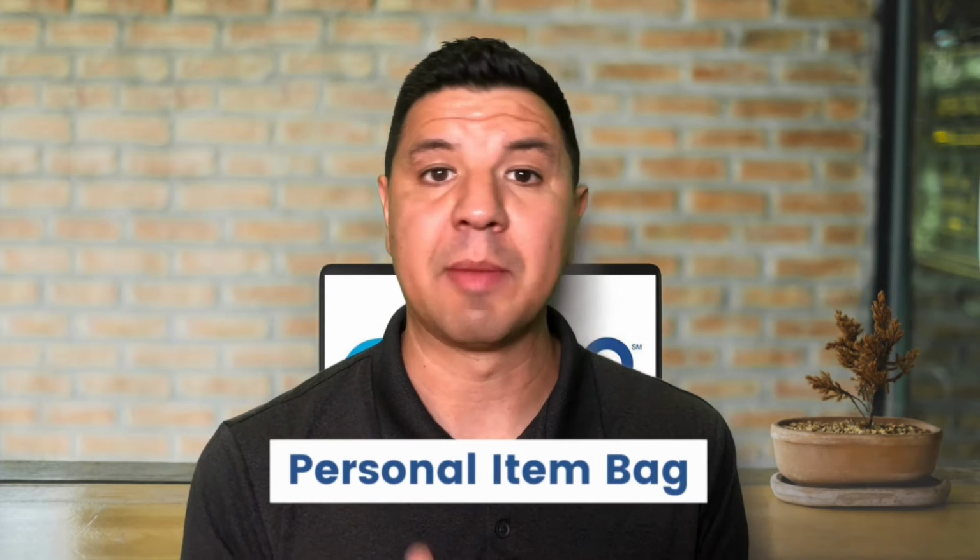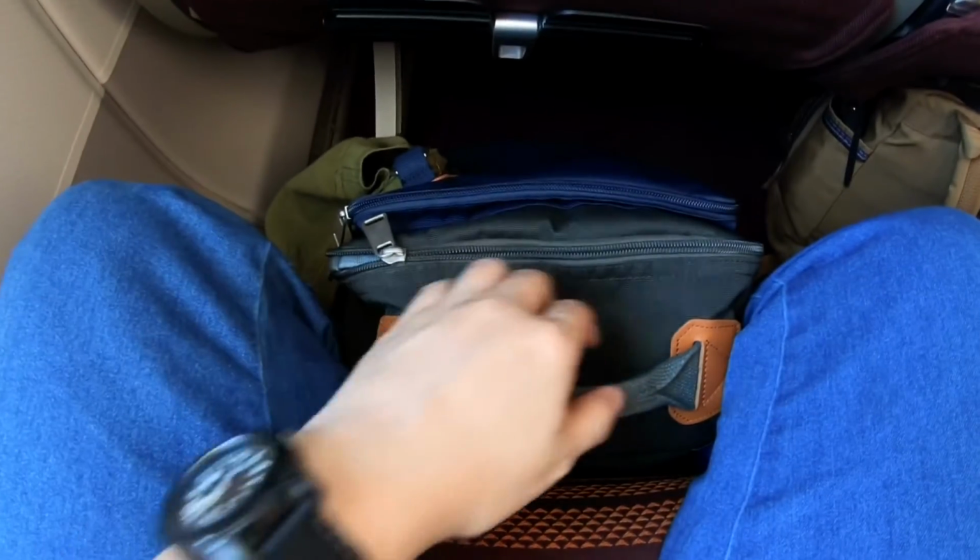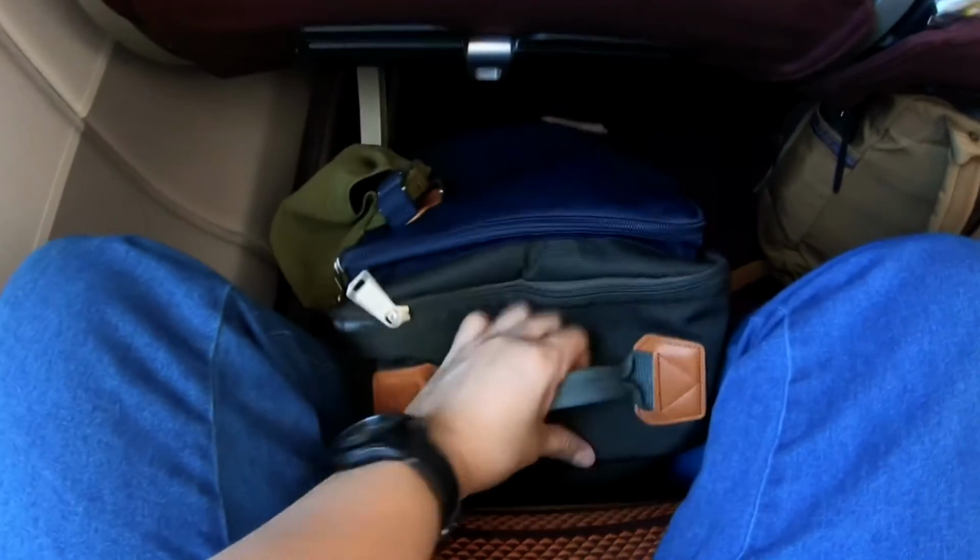The next bag is what's called a personal item bag. This could be a purse or a backpack. There's not a size limit for a personal bag, but it does need to be able to fit under the seat in front of you on the airplane. Generally, you want it to be under 16 by 12 by 6 inches. I like to use this laptop backpack when I travel, and it comfortably fits under the seat with no issues. And I probably wouldn't go too much bigger than this as you start running into fit issues, but just know for both the carry-on and personal item bag, you're only allowed 1 each per passenger.